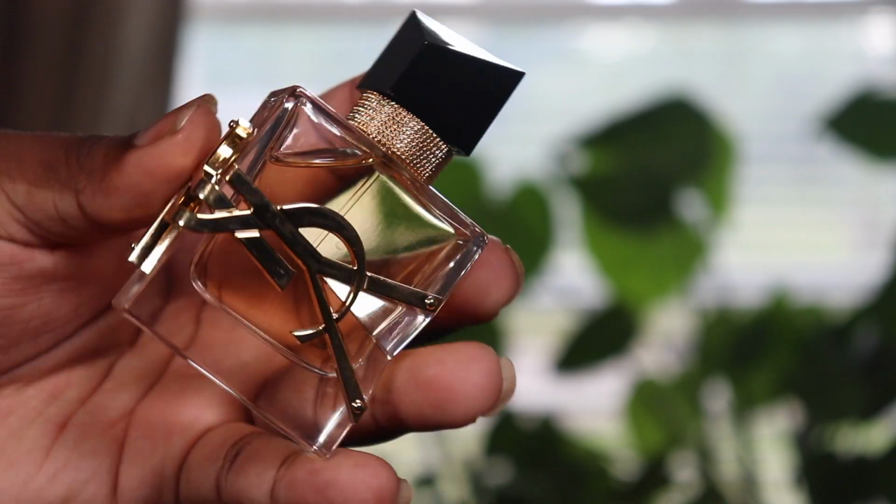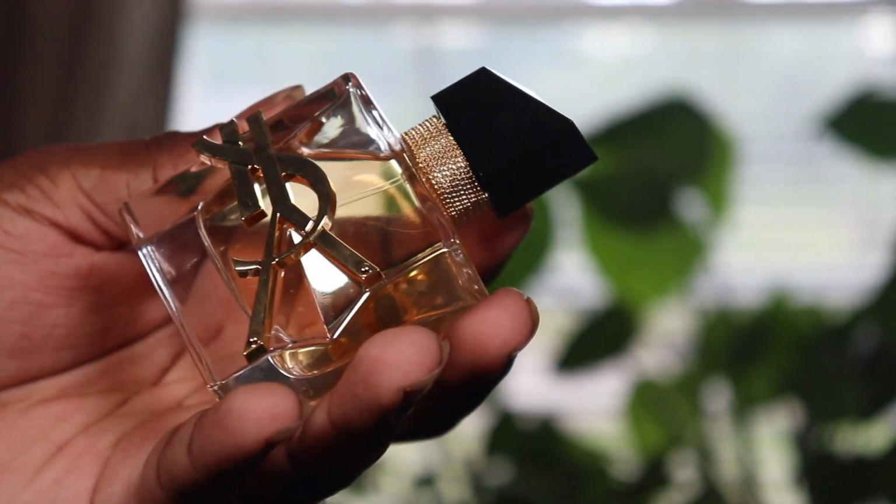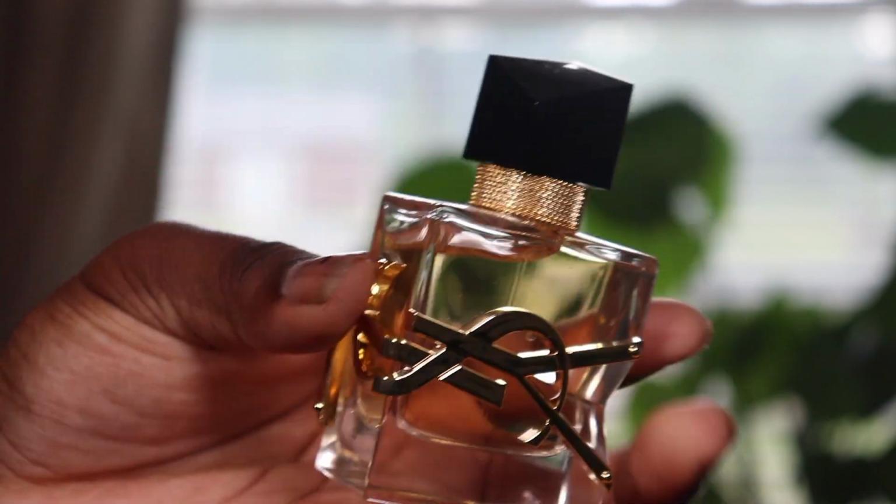So this next fragrance is the YSL Libre. I think that's how you pronounce it. And this is one of the newer ones. So My Way and this one are the two newer ones in my collection. I believe this one's the newest. The top notes are lavender, mandarin orange, black currant, and petitgrain. I don't know how to say that. The middle notes are lavender, orange blossom, and jasmine. The base notes are Madagascar vanilla, musk, cedar, and ambergris.